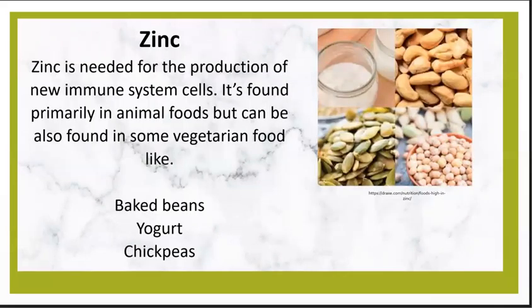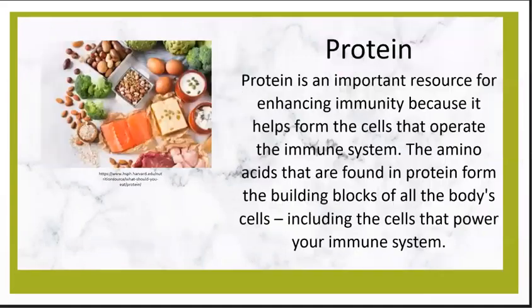Zinc. Zinc is needed for the production of new immune cells. It can be found primarily in animal food, but can also be found in some vegetarian food like baked beans, yogurt, and chickpeas. The recommended daily amount of zinc is 8 milligrams for women and 11 milligrams for adult men.